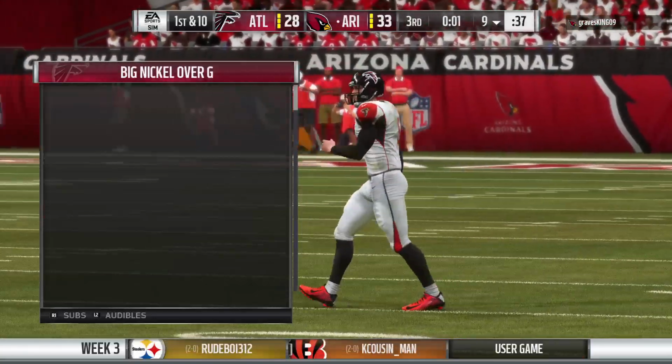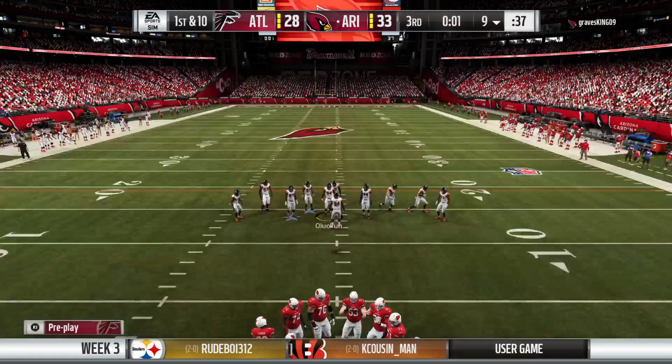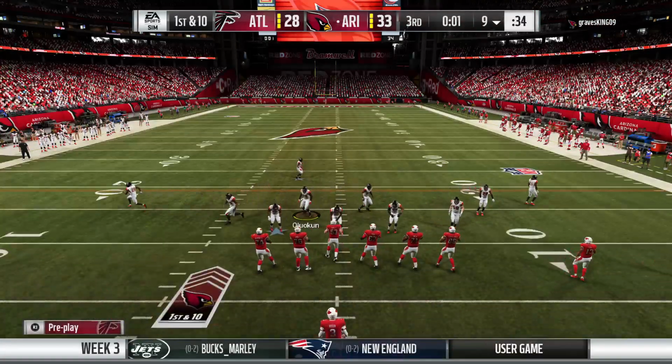The Cardinals offense now works their way back onto the field. They're going to have to go at least 50, 60 yards here if they want to ensure that they don't have to punt the ball like they did last time.